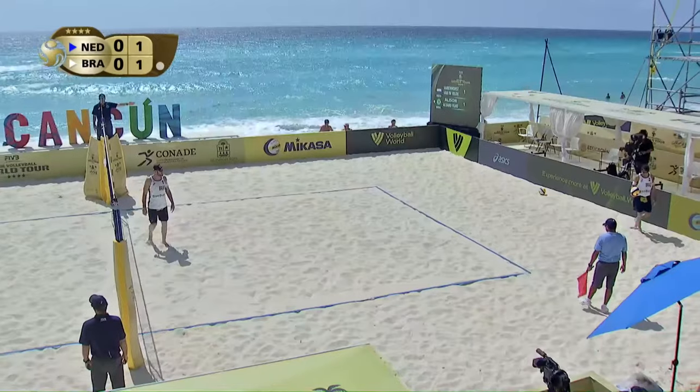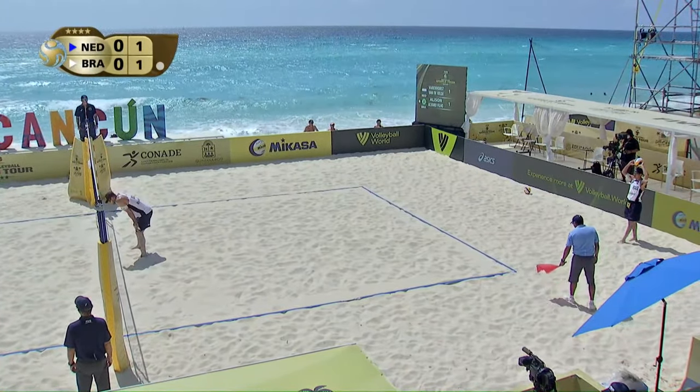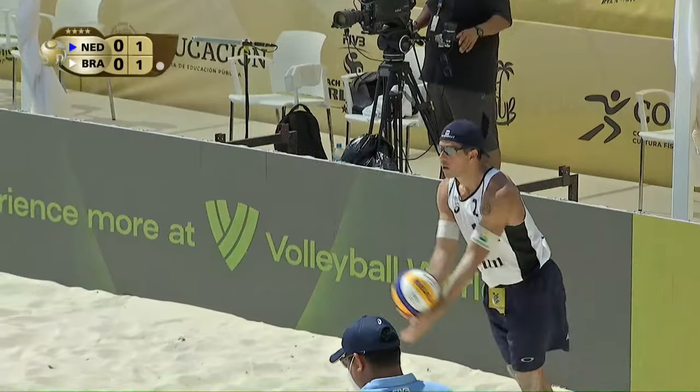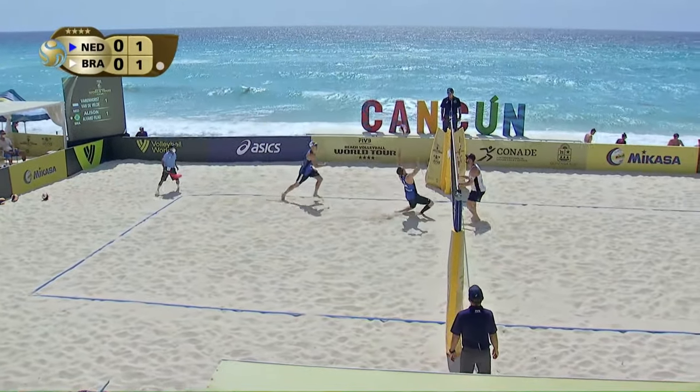Gone against Alisson's block so many times. And Alisson has gone against him. And it'll be interesting to see the tactics for this one for both teams. So Brazil starting with Van der Velde.